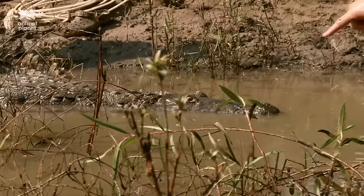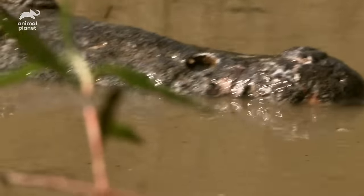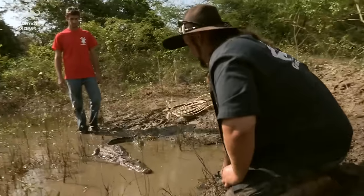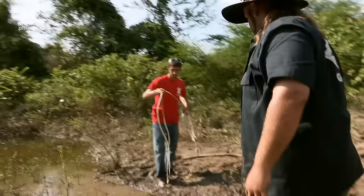Oh, wow, look at the injury he has. See it breathing? He actually looks like he might have been shot in the face. It looks like it's starting to heal. So that's something you might want to look at when we get him back to the aquarium. Okay. All right, Scott, let's just get a rope on him and get him out of this mud.